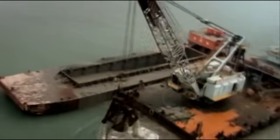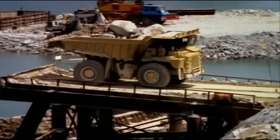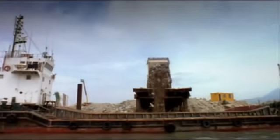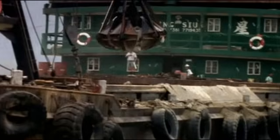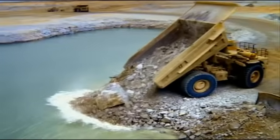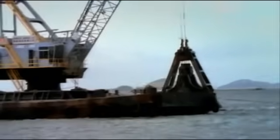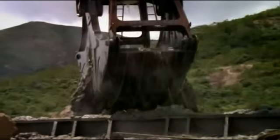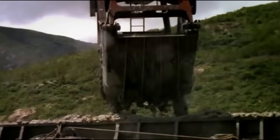Except the seabed between the islands was soft marine clay up to 20 metres deep, which isn't exactly the right stuff to build on. In fact, it'd be pretty stupid. If millions of tons of rock and sand were dumped on top, the airport could sink into the sea. The island needed a firm foundation, so they had to get rid of the clay. All of it.